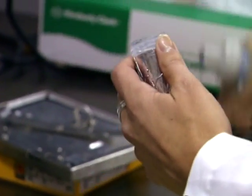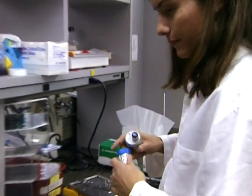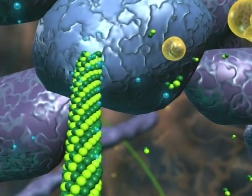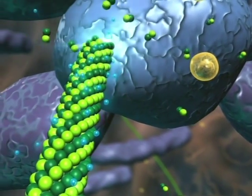Chemotherapy uses a drug or combination of drugs to fight cancer cells. Chemotherapy drugs are designed to interfere with the growth and spread of rapidly dividing cells. The goal of chemotherapy is usually to improve the chance of survival.